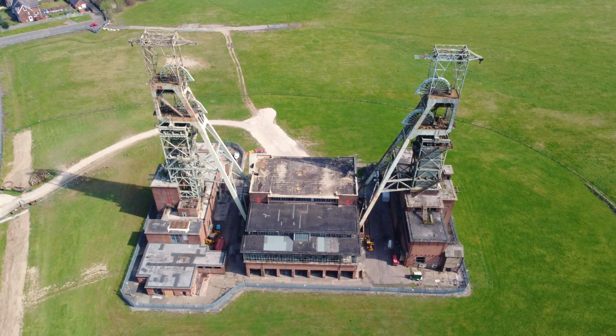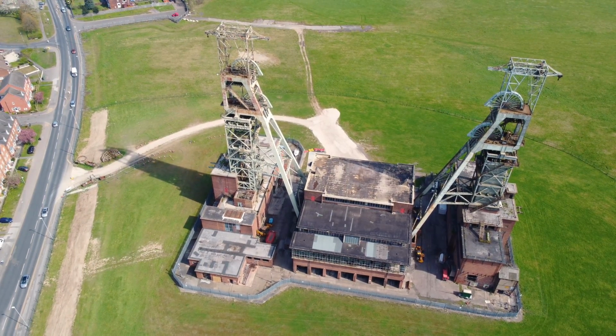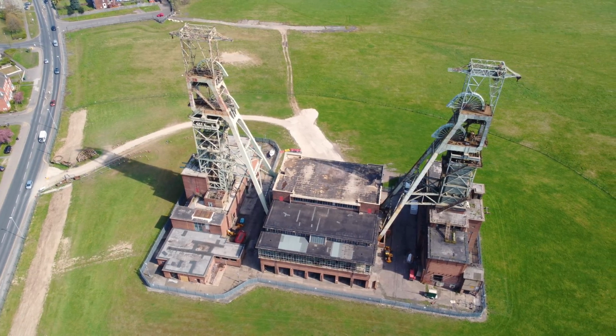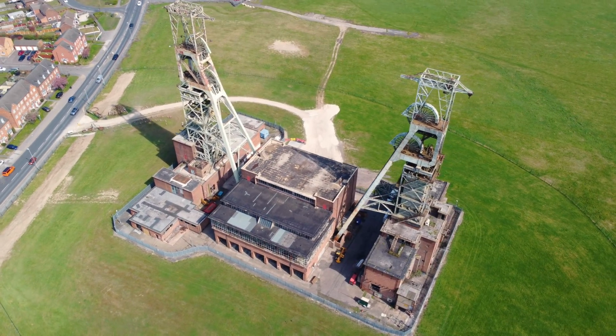Thankfully, in April of 2000, the headstocks became listed, a listed structure or building, whatever you want to call it. So they're there and they're going to be preserved for everyone to see our heritage.